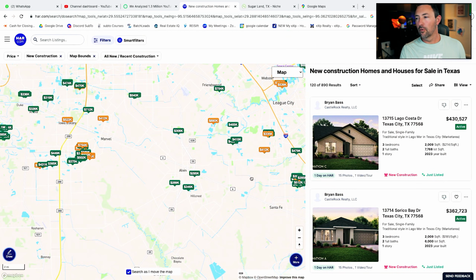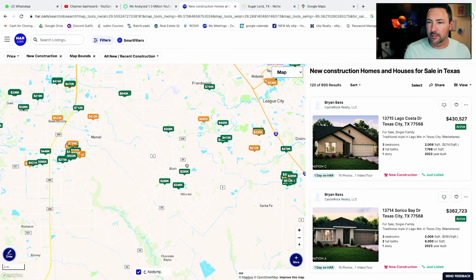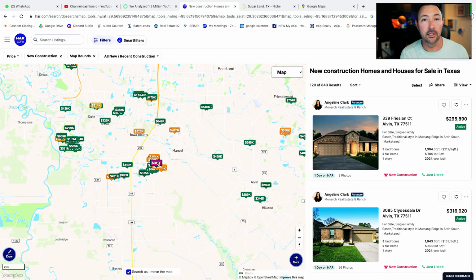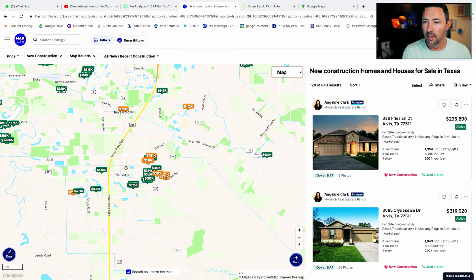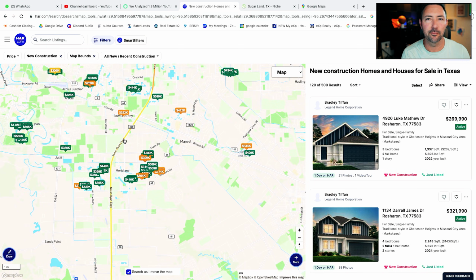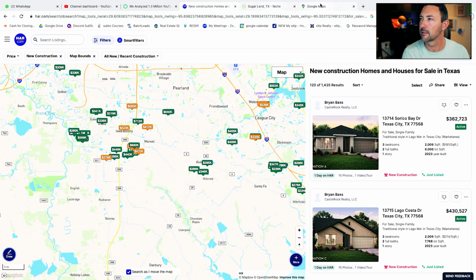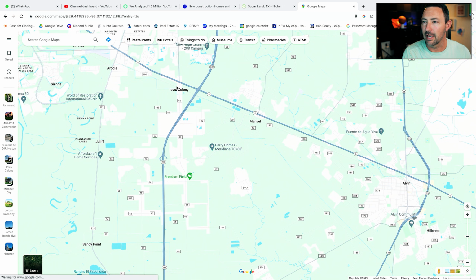Now, when we look over from Lago Mar, you're going to see the next big group, and you're actually going to see a lot of pendings in here. That's always a good sign that it's a hot area. So if we look, you got the Nolan Ryan Expressway. I mean, this Texas stuff is the coolest ever. You got a Nolan Ryan Expressway. So if we go to the map, that is Iowa Colony.